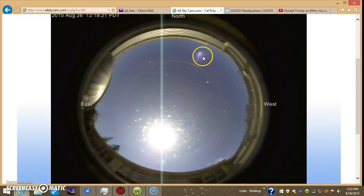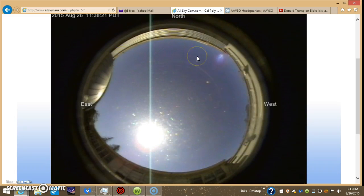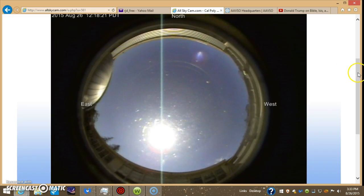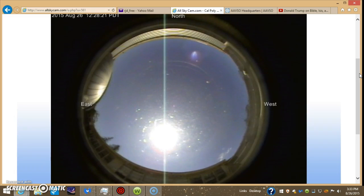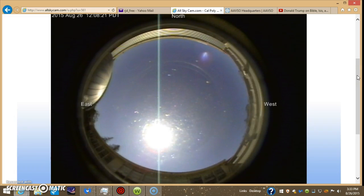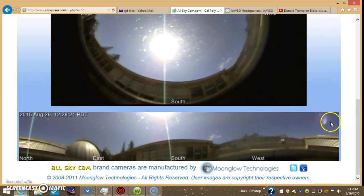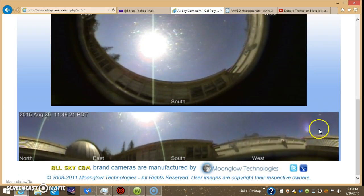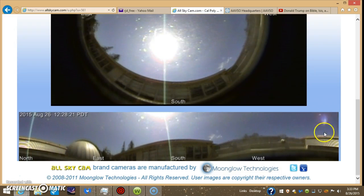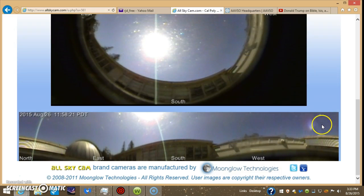Here we got the winged object, projected image, or whatever you want to call it, lens flare, which didn't show up for you yesterday in the United States. For all you trolls out there, here it is, the winged image. Appears to be rising on this one. That's kind of neat. But you can see it's not the sun.